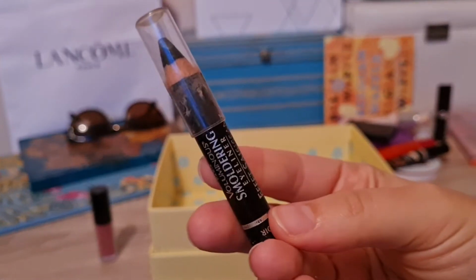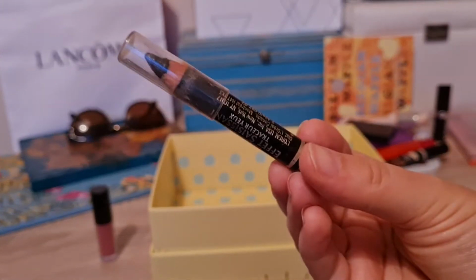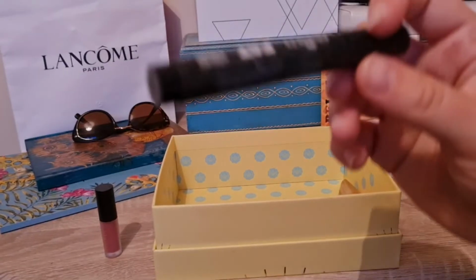Okay, next I've got this volumizing smoldering eyeliner from L'Oreal. I think I used this once, maybe. I'm gonna roll it out. I mean, what's the point of keeping it if I'm not gonna use it? It's not very interesting.